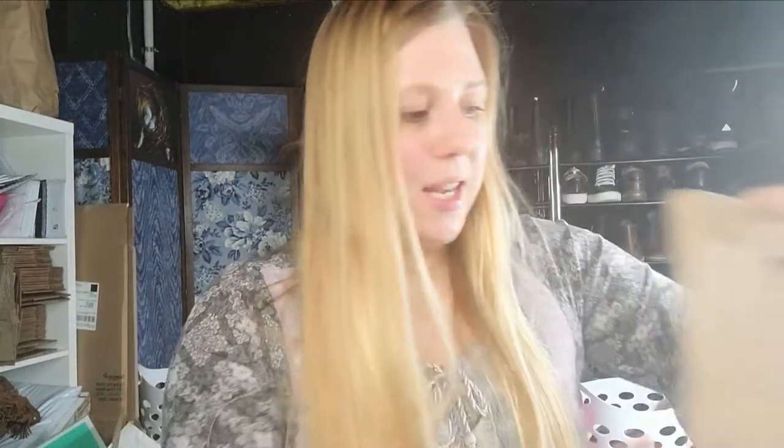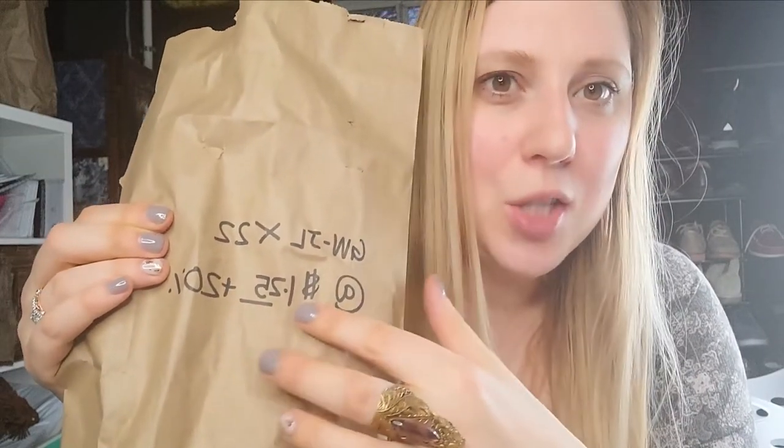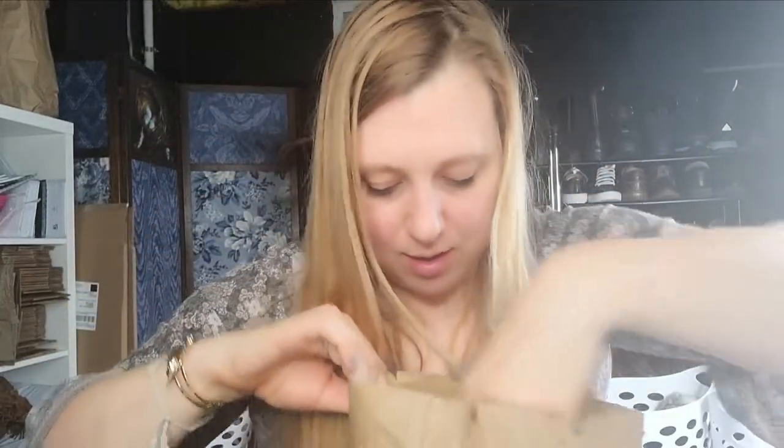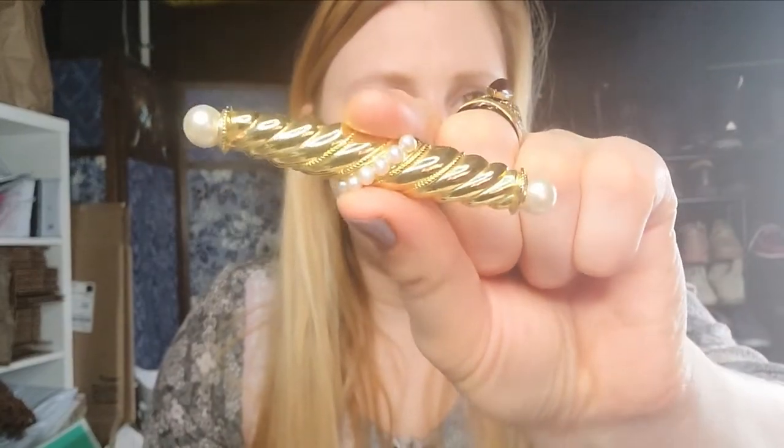So what she did was she put how many items that I got for what the price was. So this, I think, was the cheapest bag that I picked up, and then 20% off of the $125. And I got 22 items. So let's just take a peek at what I picked out. These are probably about a dollar each. So that's a really great price. Okay, so I got this one is a JJ brooch, a bar brooch with faux pearls.